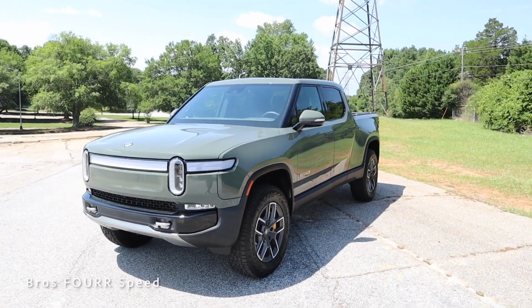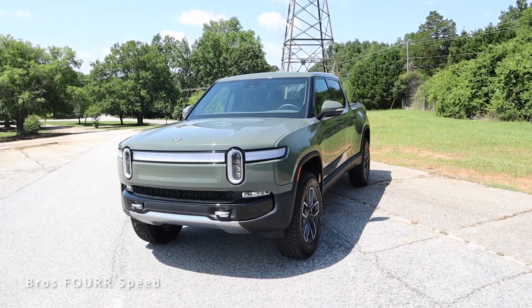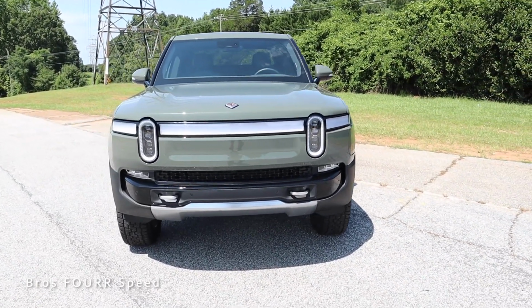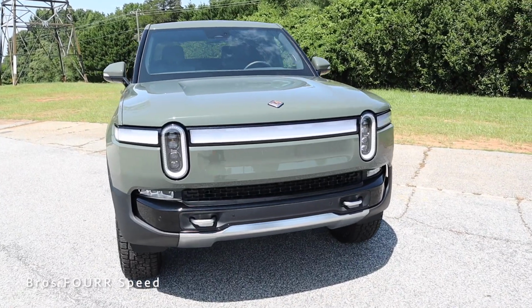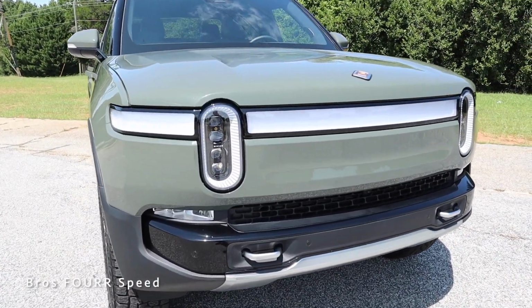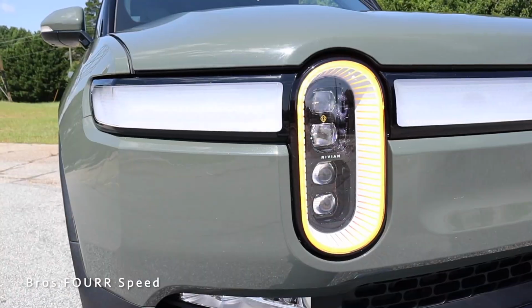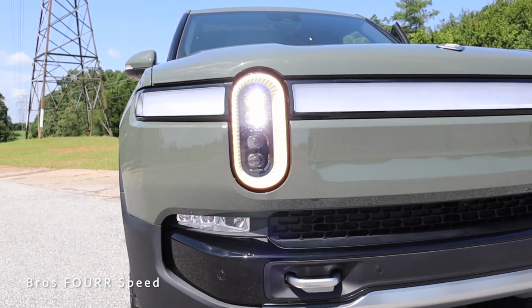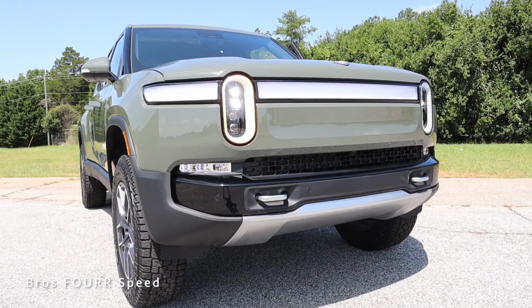And now as we move on to the exterior styling for this Rivian, it has a very futuristic design to it. Now, as you can tell with the headlights, they're in an oval design with the vertical pattern, along with an LED connector bar running right across the middle. The turn signals are also located in there as well, and Rivian is right in the middle with the quad design for the headlights and the high beams.